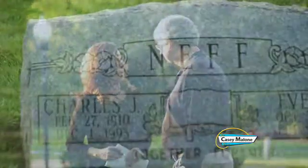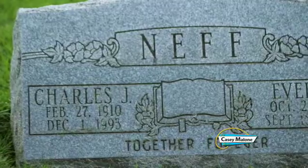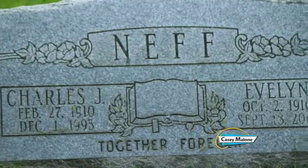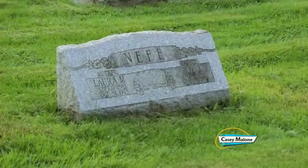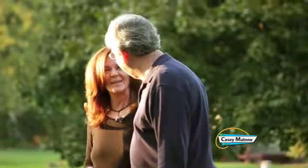Right. Well, I never knew that growing up, but now that I'm approaching the age where I'm going to be horizontal in this. Are you going to be with your people? I'm going to be with my people. It's right over here. So this is the newer section. Yeah, that's the newer section. But this is my grandmother and grandfather, Roy and Laura Neff, and their oldest son, Charles, and his wife, Evelyn Neff. And then that would have been your aunt and uncle.